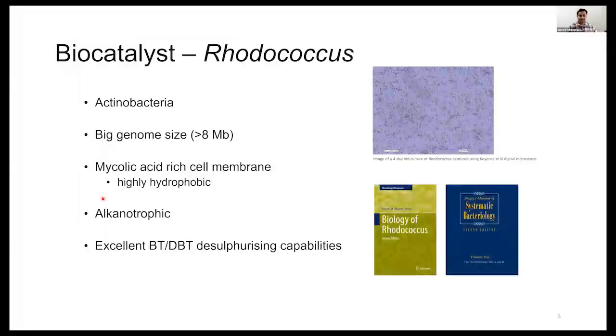The biocatalyst that we use is an actinobacteria, a species under genus Rhodococcus, which are particularly popular for their metabolic versatility thanks to their big genome. They have a mycolic acid-rich cell membrane, which renders them a highly hydrophobic nature, and they're able to thrive in oil-rich environments. And some of these Rhodococcus strains have excellent biodesulfurizing capabilities.